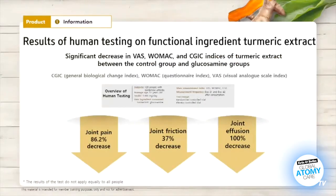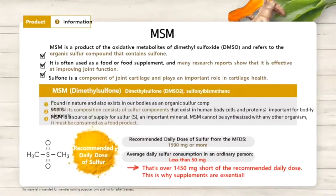Here in relief, joint friction, range of movement, the sounds in your joints, okay, the rubbing sounds in your joints, all these problems can be reduced. Not a lot, but a good 37%. And effusion, which is a swelling, the accumulation of fluid, that's what is effusion. All right, that 100%. In other words, it will effectively remove the swelling. Okay, when you have a joint-related problem, such as an injury. Let's look at the second one, the MSM, which is a very important broad-based organic mineral in the body that has many, many functions throughout the body.